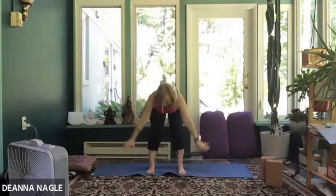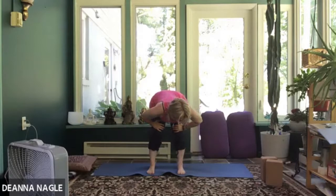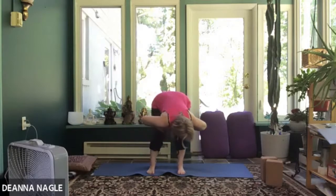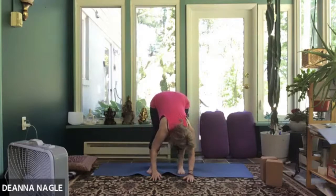Inhale, reach all the way up. Stretch tall. And exhale, release, arms down. One more cycle here. Inhale, arms reach. Exhale, fold forward. Inhale, halfway lift. Exhale, fold, chin in. And then inhale, rise all the way up. Exhale, release. Okay, we're gonna do one more time.